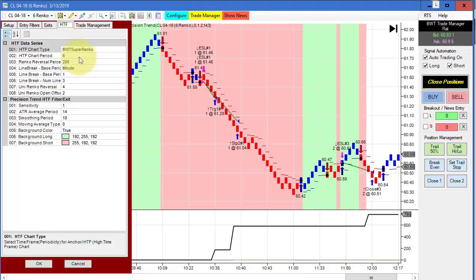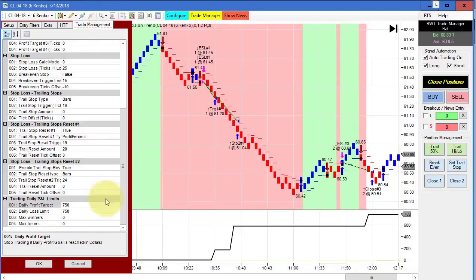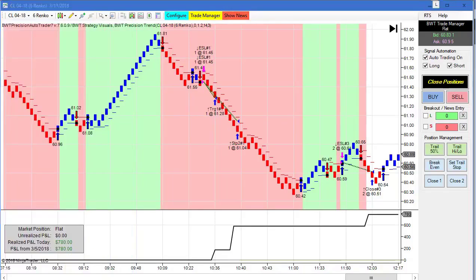Our higher time frame filter is a Super Renko 6-tick chart, and we filtered out these potential whipsaws here on the Renko chart with our Super Renko chart. So this did pretty good on the crude.